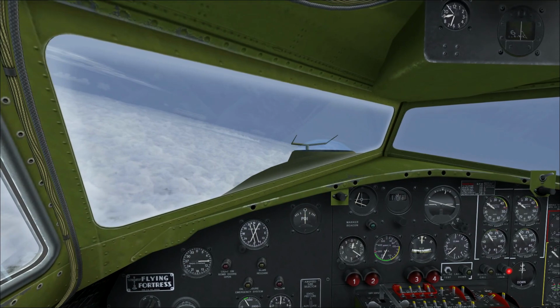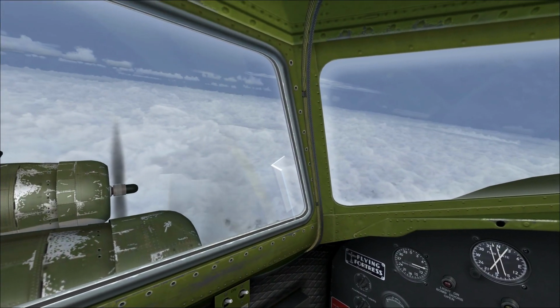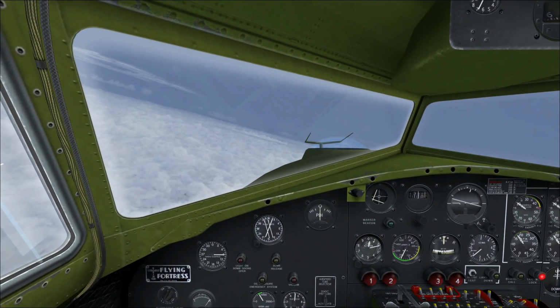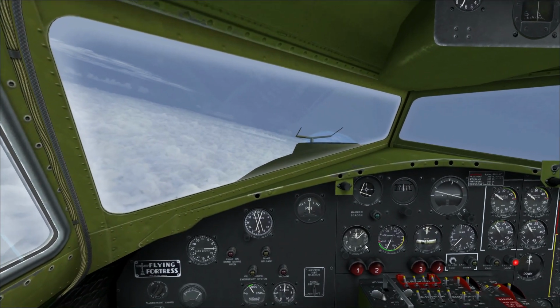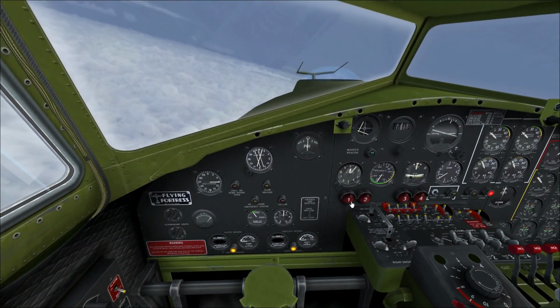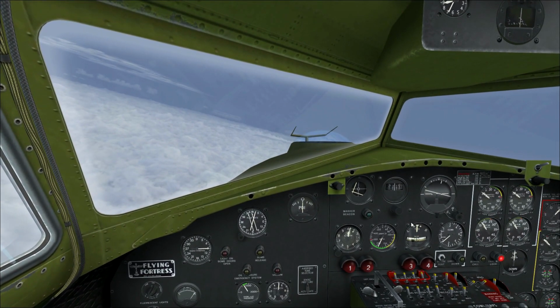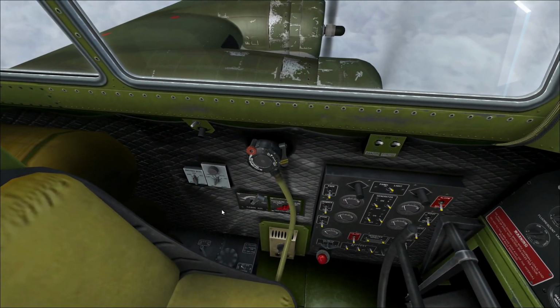Just going to back off the throttle a little bit. It's going to be a nightmare when we come down into this cloud layer. Right, we're coming up to 10,000 feet now. Under 10,000.